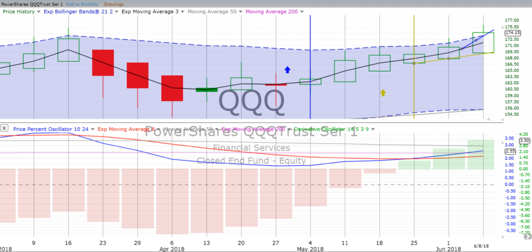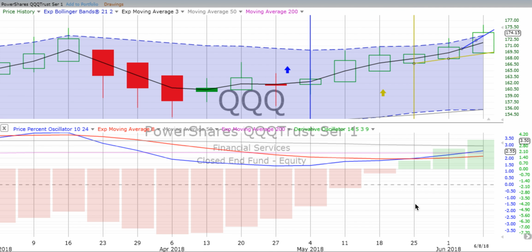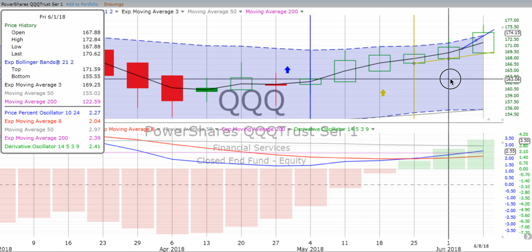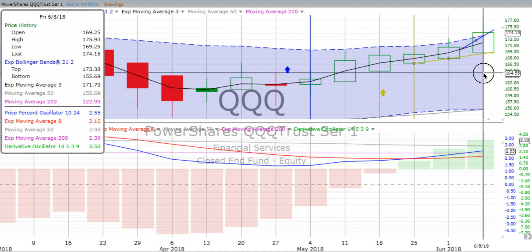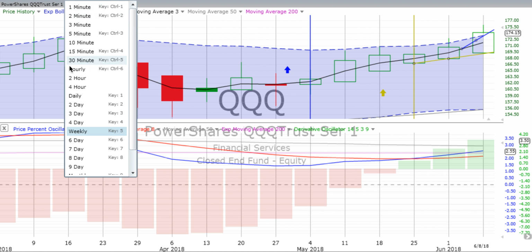The Q's up just barely, 0.01% for the day. Again, we had a weekly vertical crossover 2 weeks ago, back on the 25th of May. And again, up movement the following week, ending the 1st of June, and then, of course, the 8th of June. And we had a nice big fat candle during this past week. Price movement well above the weekly trend line. Derivative oscillator heading up. Price percent oscillator heading up.